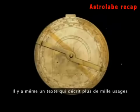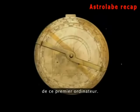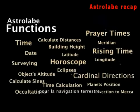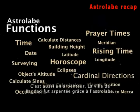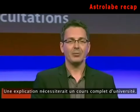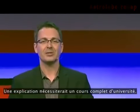In fact, there's a text that has over 1,000 uses of this first computer. On the back, there's scales and measurements for terrestrial navigation. You can survey with it. The city of Baghdad was surveyed with it. It could be used for calculating mathematical equations of all different types, and it would take a full university course to illustrate it.